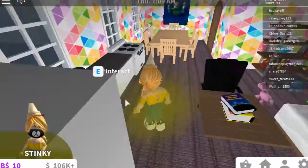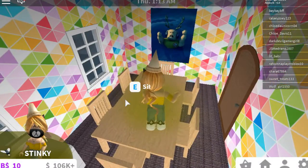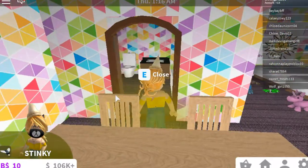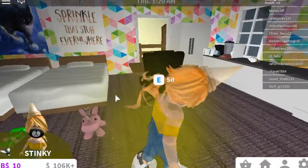This is the daycare. There's a kitchen for the employees to make food. There's like a little eating area, a bathroom for you to get your needs up. There's a little toddler nap area, a play area, and some books.